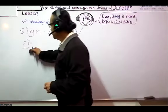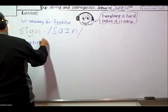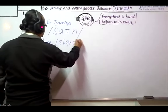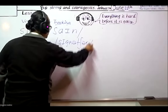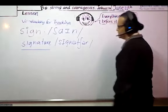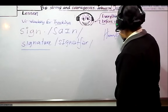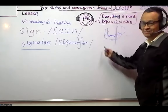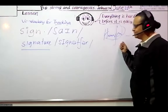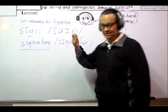So sign is the action of making a signature. You know, a signature is your personal mark. Signature. Can you say that word, please? Signature. Signature. So let's say if your name is Henry Lopez, then your signature is going to be this. That's my signature. Do you understand? This is my signature. My personalized mark. And the action is to sign, right?